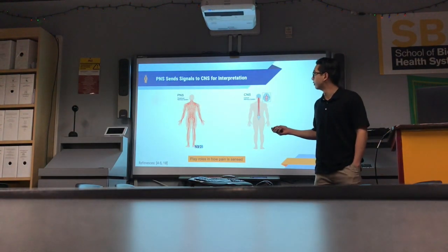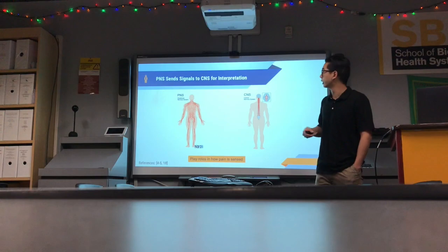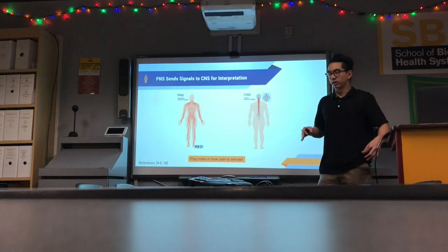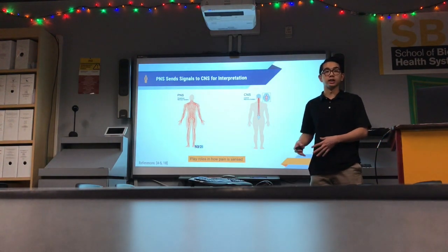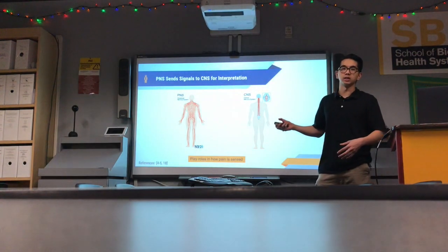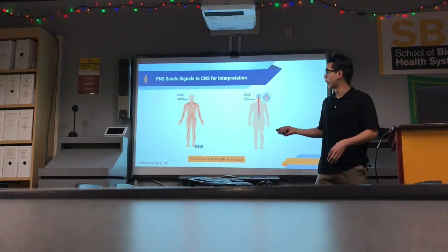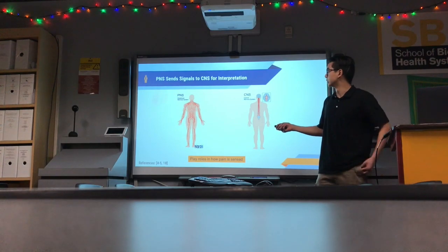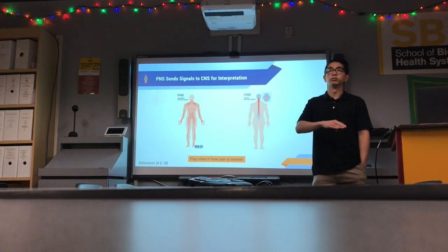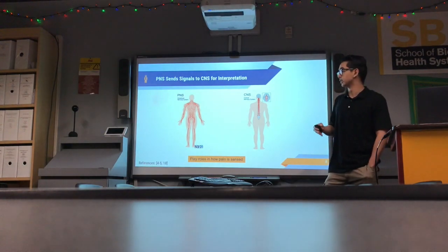Now, if we look at this picture, we have the peripheral nervous system right here, and the central nervous system right here, which consists of the spinal cord and the brain. All I wanted to get from this slide is that these two things play a big role in how pain is assessed and how pain is interpreted in the body. So let's say that the peripheral nervous system has a lot of nerves and ganglia all scattered throughout the entire body. What happens is that you feel pain, it gets sent to the spinal cord, which is the central nervous system, and the spinal cord sends signals up to the brain for interpretation. So that's how pain is sensed.